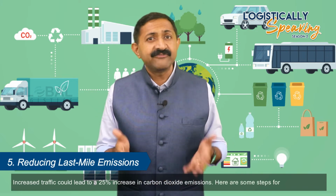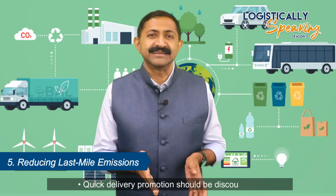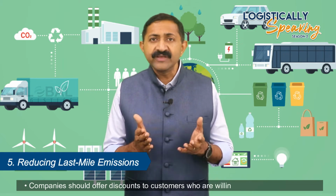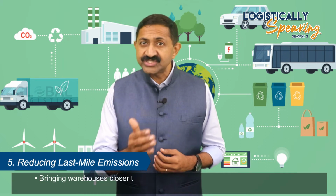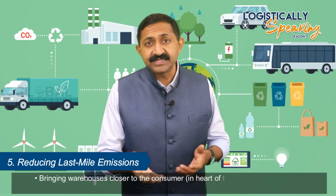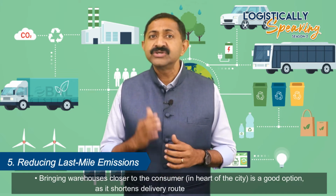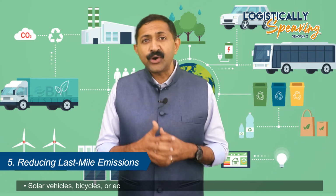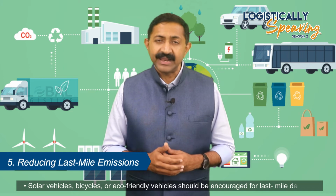Here are some steps for damage control. Quick delivery promotion should be discouraged. Companies should offer discounts to customers who are willing to wait for their delivery. Bringing warehouses closer to the consumer in the heart of the city is a good option as it shortens the delivery route to a great extent. Solar vehicles, bicycles or eco-friendly vehicles should be encouraged for last mile delivery.